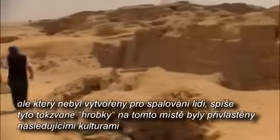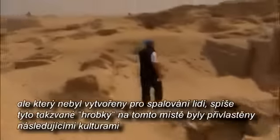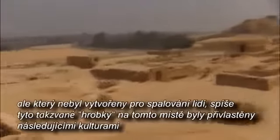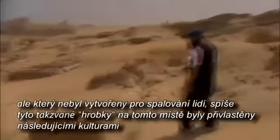And they weren't all made for the burial of people. It's more likely that a lot of the tombs here in this area were actually inherited by the later cultures, so that they were reused as tombs.